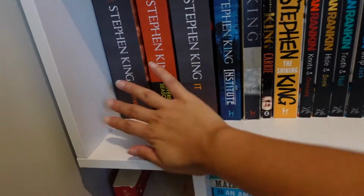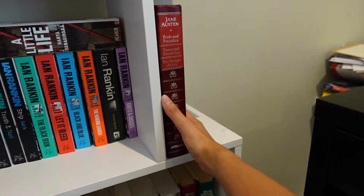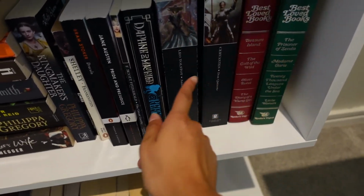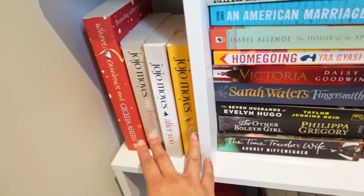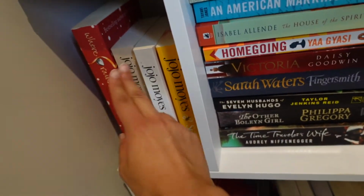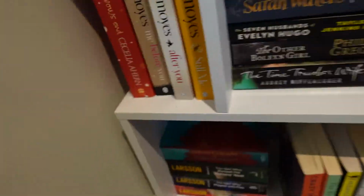Here is the Stephen King and then Ian Rankin shelf. My Jane Austen, Pride and Prejudice, Sense and Sensibility, Northanger Abbey. Then we go down, we've got some classics here. And then it's kind of historical fiction. Here was the Me Before You, After You, Still Me collection, and then I just popped Where Rainbows End by Cecelia Ahern. I still need to read that. It's been like 4 years.